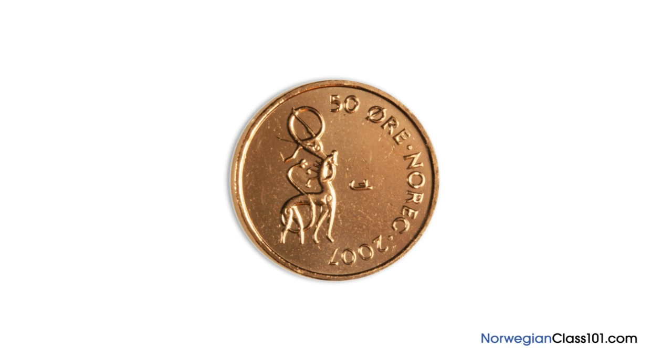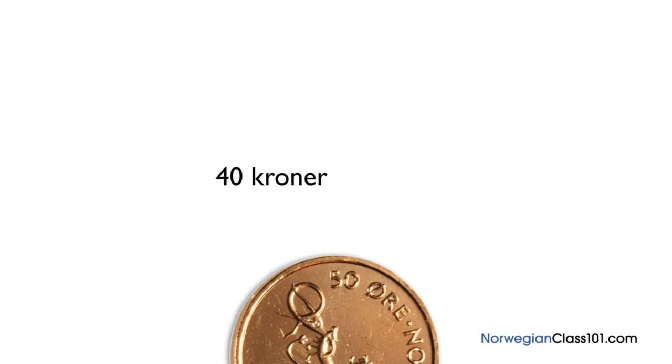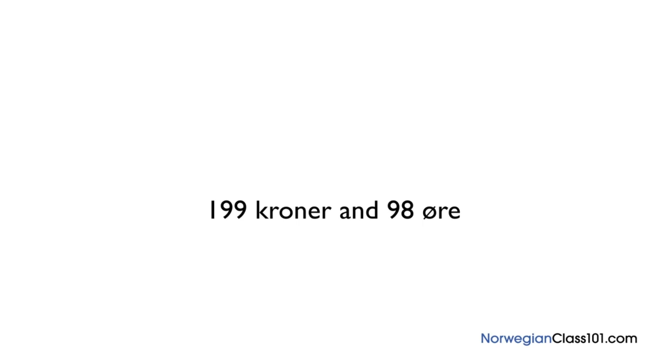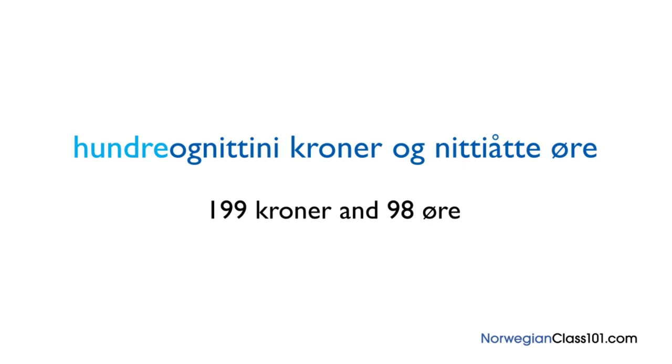Let's try another example. 40 kroner and 49 øre. 40 kroner og 49 øre. Get ready for the next example. This one is longer. 199 kroner and 98 øre. 199 kroner og 98 øre.